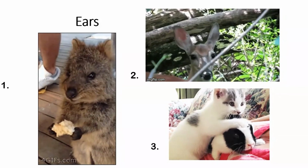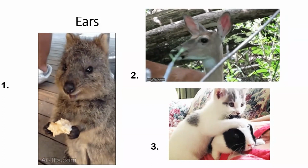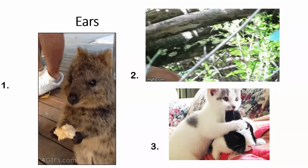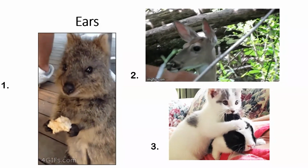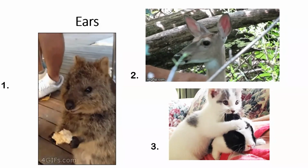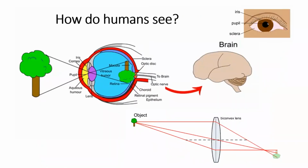For us, it's not as important. Our sight and our hearing is important, but we don't have to worry about a prey because we can also see it. Okay, so how do humans see?